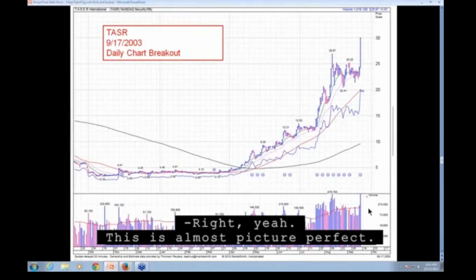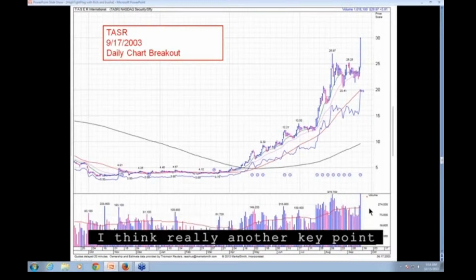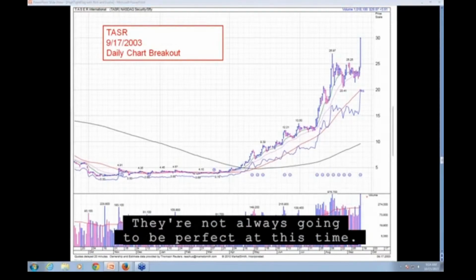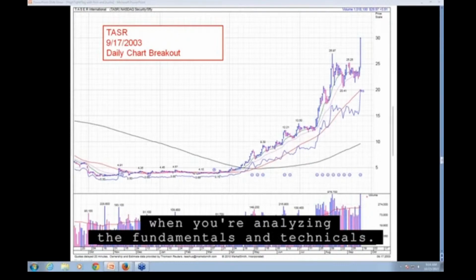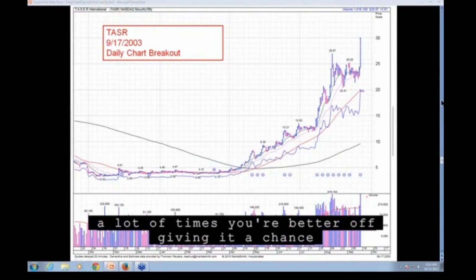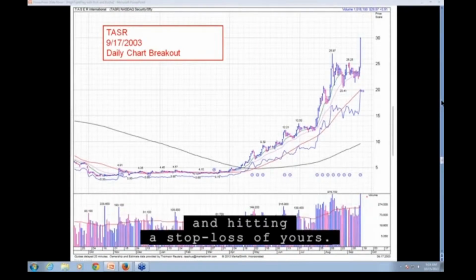Right. Yeah, this is almost picture perfect. They're not always going to look anywhere near as good as this, so remain flexible. I think another key point with this whole webinar is remain flexible. Keep it on the conceptual level. You're looking for those strong moves. They're not always going to be perfect, but don't let that shake you out if you don't have everything. It's like there's no perfect stock when you're analyzing the fundamentals and technicals. Same thing with the price action. If it has most of the things right, a lot of times you're better off giving it a chance, as long as it's not forcing you to sell out of it by hitting a stop loss of yours.